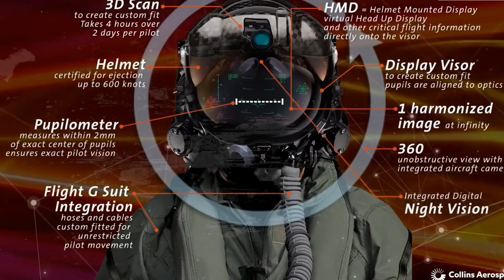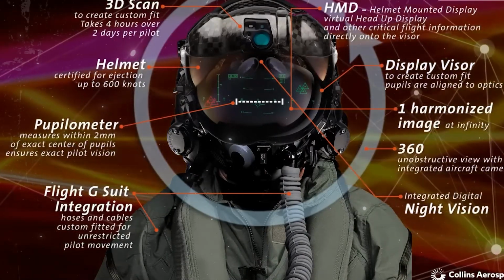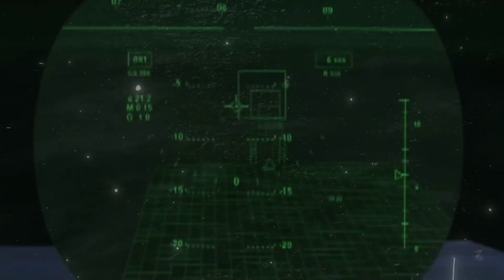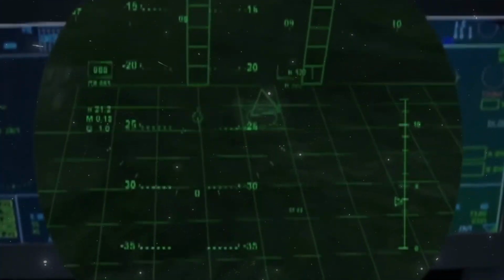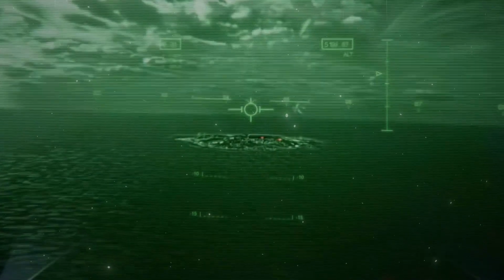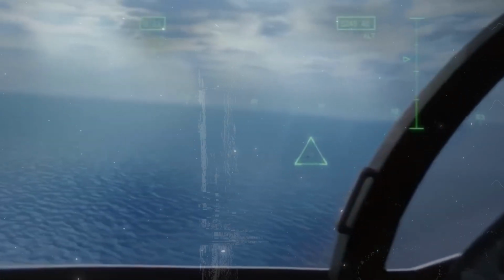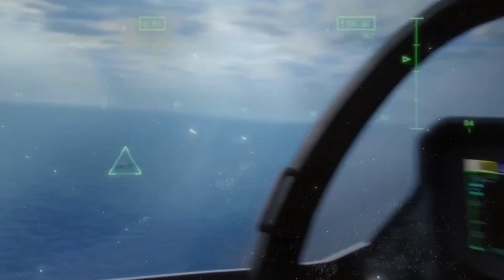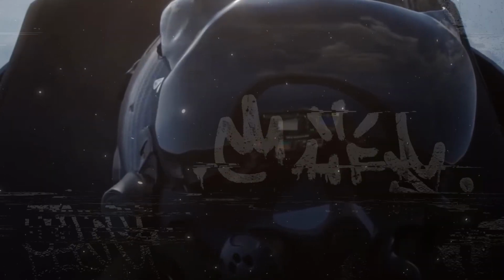And then there's the crown jewel, the helmet-mounted display system, HMDS. This helmet projects crucial real-time information directly onto the pilot's visor. Speed, altitude, targeting details, night vision, and more. Want to see through the jet? With cameras placed all around the aircraft, the HMDS gives pilots a 360-degree view, almost as if the jet were transparent. No blind spots, no surprises.